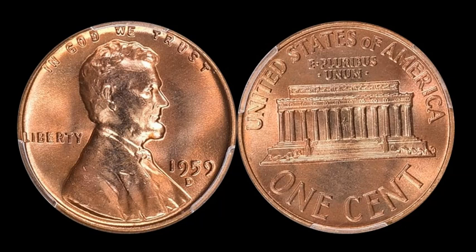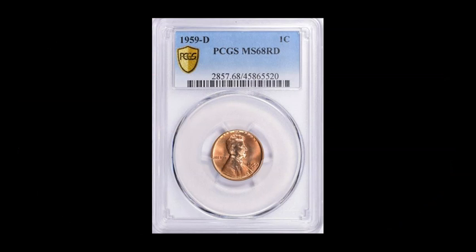So, yeah, that was the most insane difference in value between price guide value and what it actually sold for. But alas, I think it's the only one actually that overachieved the price guide value. All right, and then there's your coin right there, Mid-State 68 Red. That is the single finest coin in its respective PCGS plastic tomb.